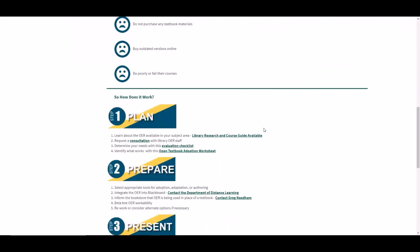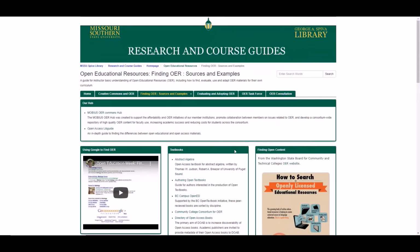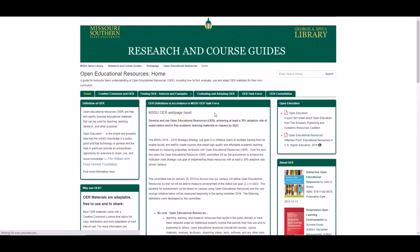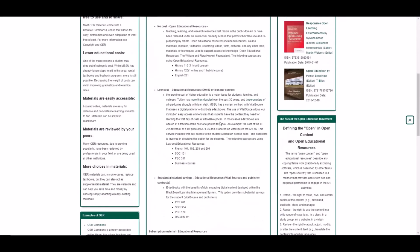Scrolling down, you can see we have a 3-step process, including a research guide that gives detailed information about open educational resources, and on the Home tab, the definitions for Missouri Southern. There are 3 categories currently: no cost, low cost, $40 or less, and substantial student savings.